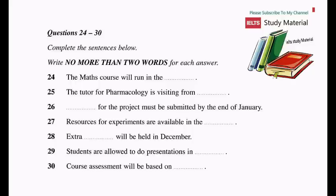And is the presentation what we're assessed on, then? Let me look. It says that we have an interview and we get a mark for the whole course depending on how well we do in that. Oh, right.